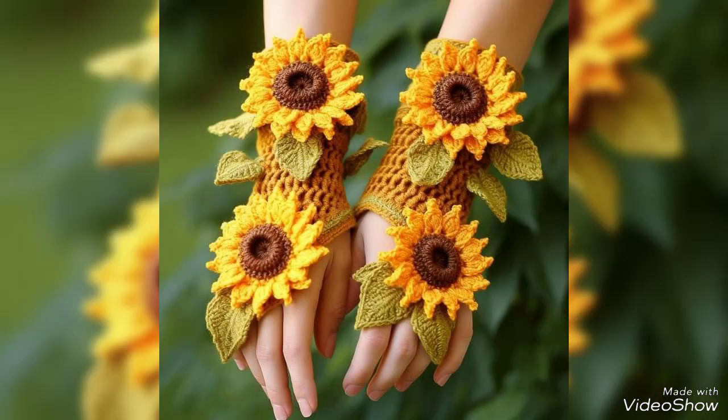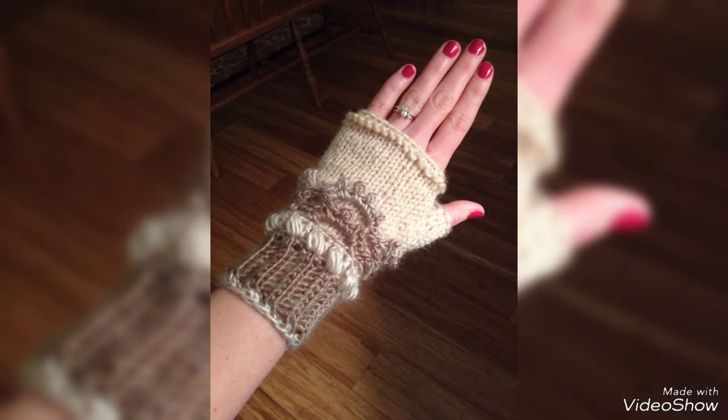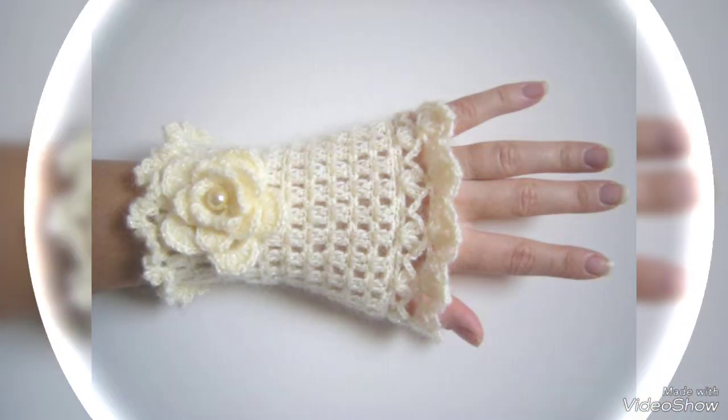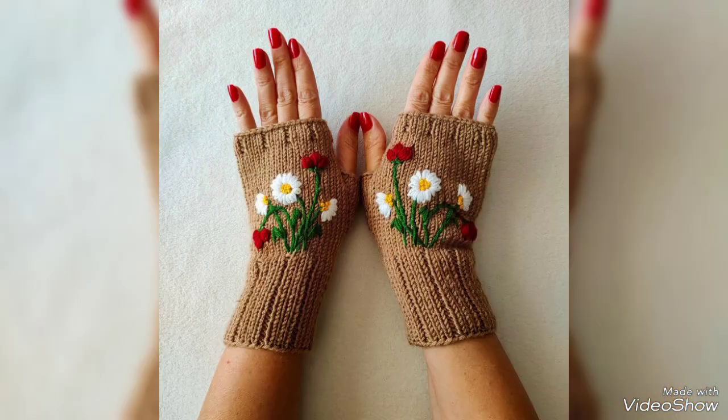So friends, today I will share with you a very beautiful, amazing, stylish crochet hand gloves designs ideas collection. Beautiful hand gloves, beautiful designs, beautiful patterns, very amazing, different colorful crochet hand glove designs ideas collection.